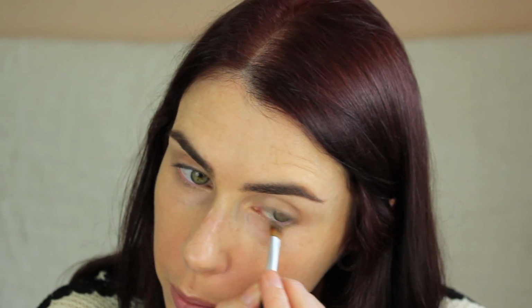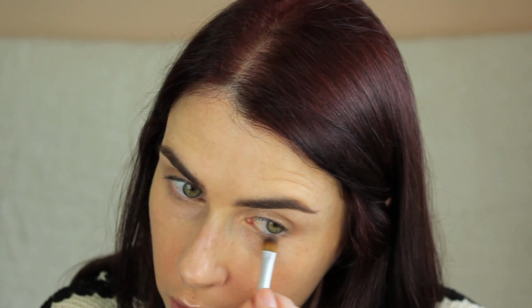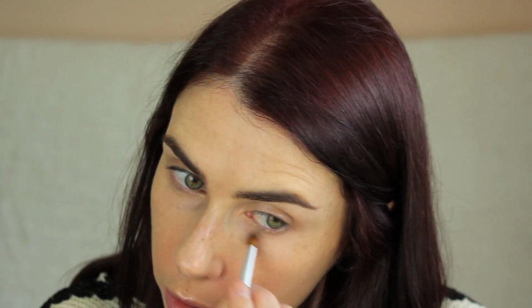So I'm just going to use this as a base, and I'm going to go into the same brush I just used to apply my concealer. It's just a generic stiff synthetic brush. It'll be for either eyeshadow or concealer, whatever you have in hand, and I'm going to use that underneath the lower lid and just pop it back and forth. You can bring it down a bit further than you normally would as well.